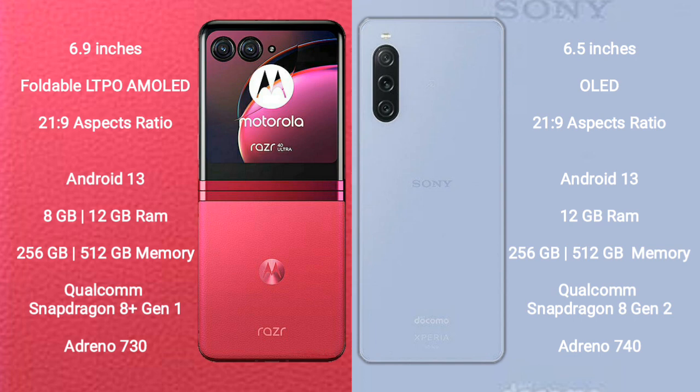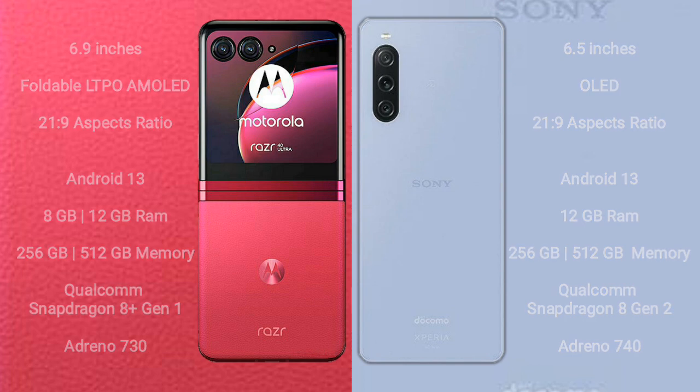Sony Xperia 1 Mark 5, it comes with 12GB RAM and 256GB, 512GB internal storage, Qualcomm Snapdragon 8 Gen 2 processor and GPU, Adreno 740.